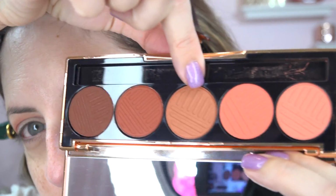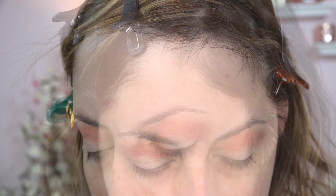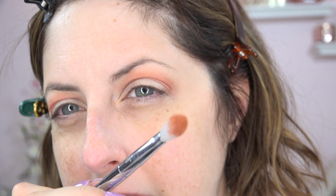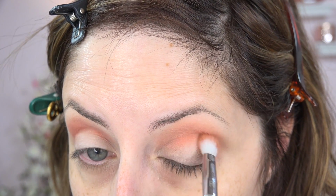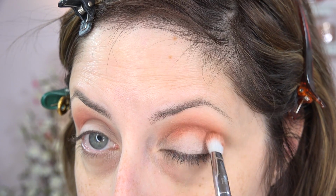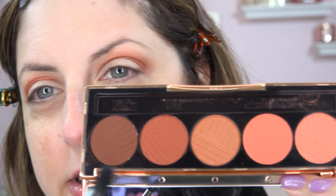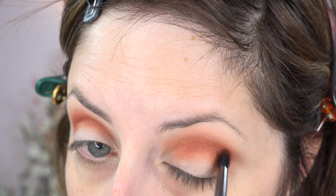Going in with this middle color into my actual crease. And I'm using a Real Techniques brush that is actually a blending brush, technically number 203, but I like the way that edge is right there for inner crease work. Just kind of slides right into that inner crease area and is fluffy at the same time. These are soft. There's a lot of kickback, a lot of fallout going on. There's not a highlighter color in here, so I may have to find something else to go under my brow bone. Let's build in some of this next to last color in the crease because I really want the crease to show a little more than it is. That's better. That's getting there.